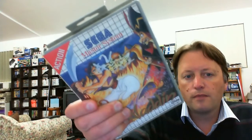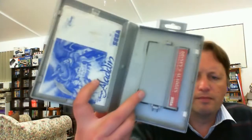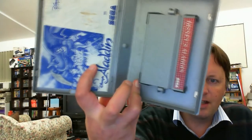Now, the actual items. So, we have another title for the collection. So we have Aladdin, and, not that I knew they were special before, but we have one of the silver releases. So I'm not sure I'll bother trying to get a black release of this as well as a silver. Although the moulding in the silver one seems to be less than perfect as well, so you can see these marks on the cartridge here.